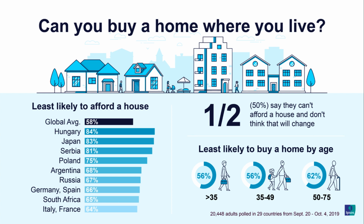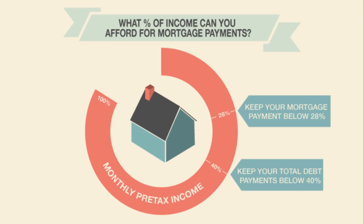Now that we've covered the factors that impact your affordability, let's walk through how to calculate your maximum home purchase price. Here are the steps. Step 1. Calculate your monthly gross income. To start, you need to calculate your monthly gross income. This is your income before taxes and deductions. You can find this information on your pay stub or by looking at your tax return.